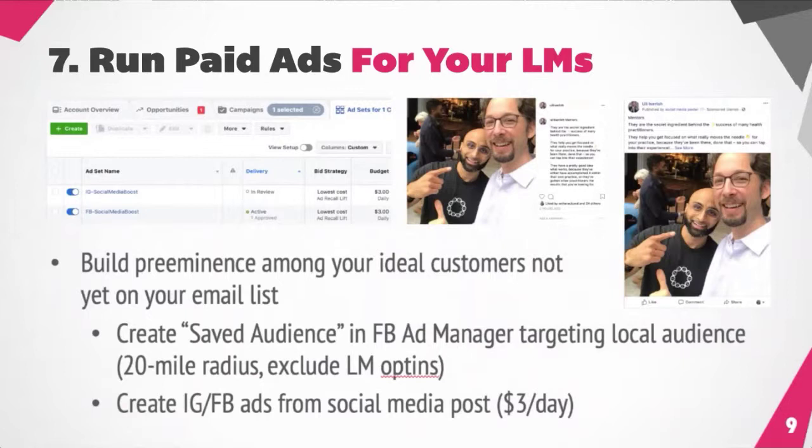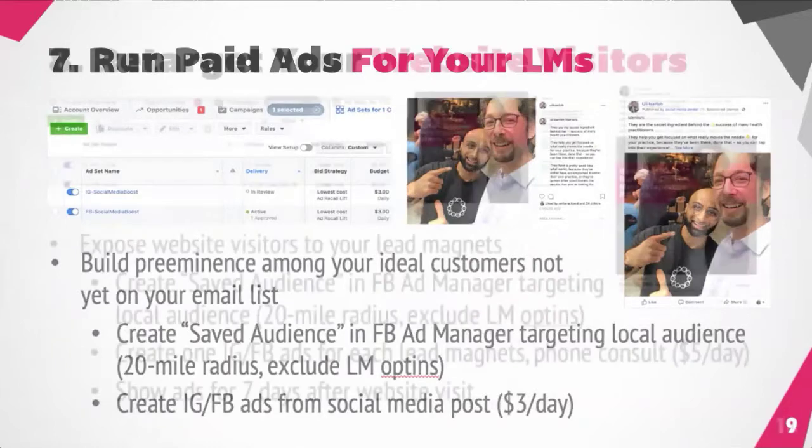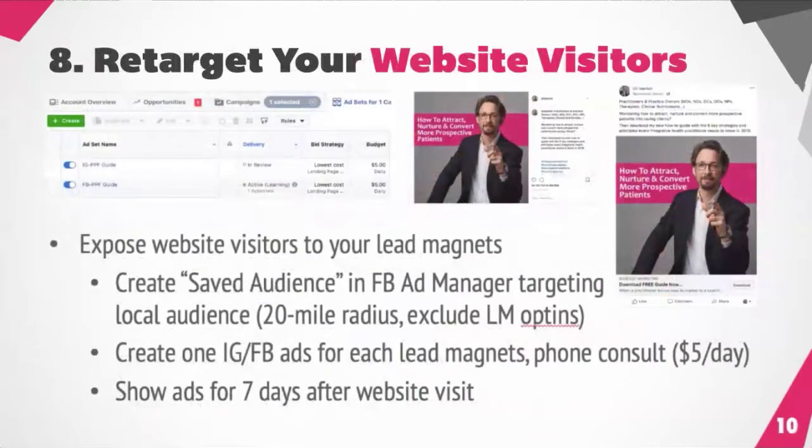Obviously, if people know, love, and trust you enough already, that ad is a perfect move. And you can do this for, let's say, $2-3 a day. So it's not breaking the bank, but that's a paid way to grow your email list by getting more exposure on social media.